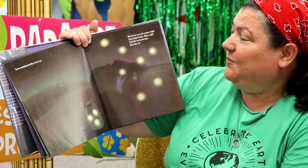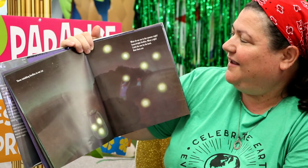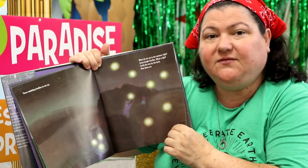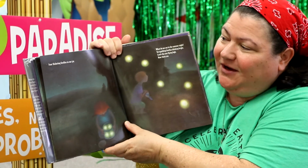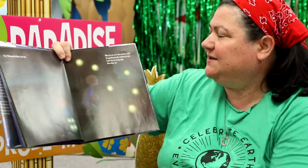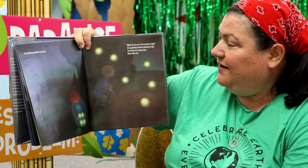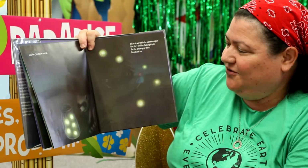What do we see in the summer night? 7 bright fireflies. What a sight. Catch the one by the bush. Now there are, what comes after 3? That's right. 4 fireflies flickering in our jar. What do we see in the summer night? 6 sparkling fireflies blinking bright. Catch the one flying high. Now there are 5 fiery fireflies in our jar.